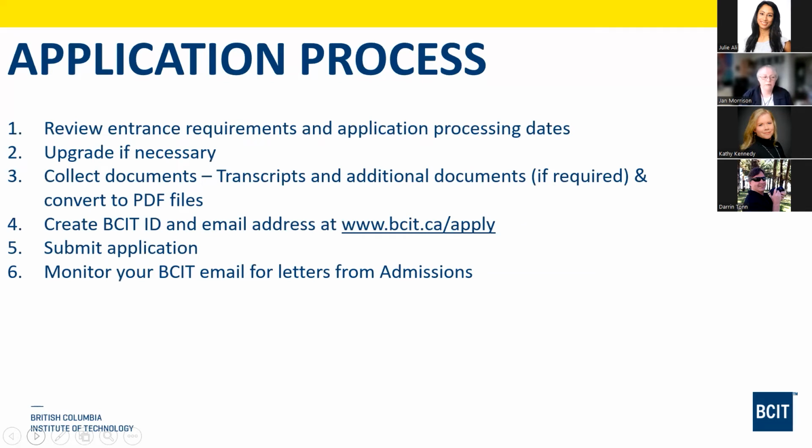If you look on our website, you can find the application process. It's a good idea to collect up all your documents, transcripts, additional documents if you need them, create a BCIT ID and submit your application. Monitor your BCIT email for letters from admissions. I get some students emailing me saying, I applied and I never heard back. But you need to be checking your BCIT email, which we will create on that site for communication. Next slide.